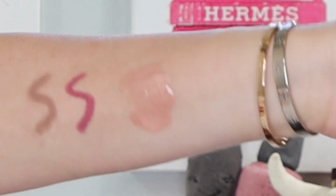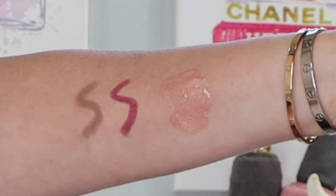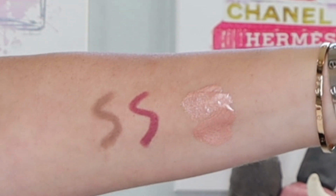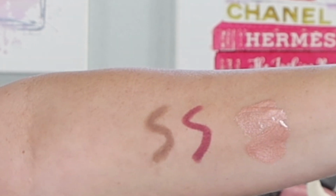We are going to try that Dusk shade on my cheeks too. Oh, I don't know if I should have, but it kind of works. And then, of course, that Roseglow liquid highlighter on the right there in champagne pink. And I put quite a big blob of it there for you to take a look at. But it is best to look at these outside in the warm California sunshine.